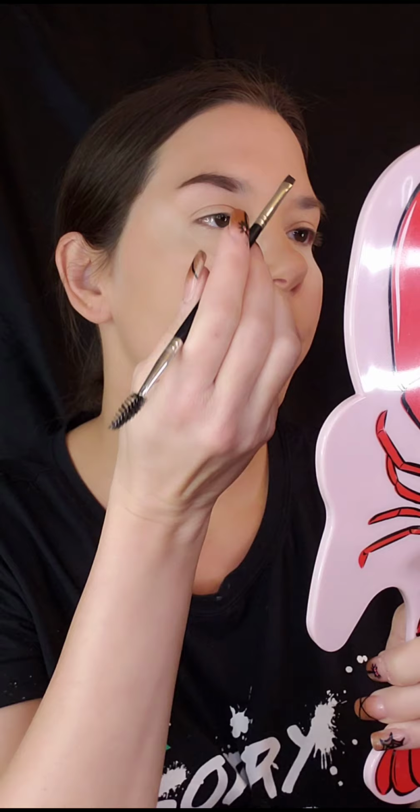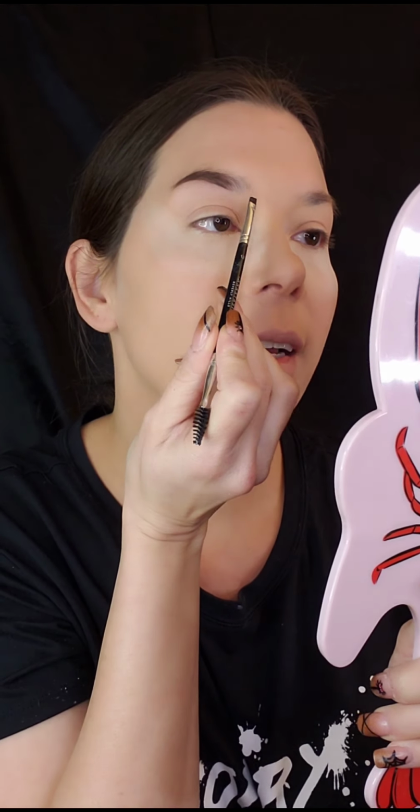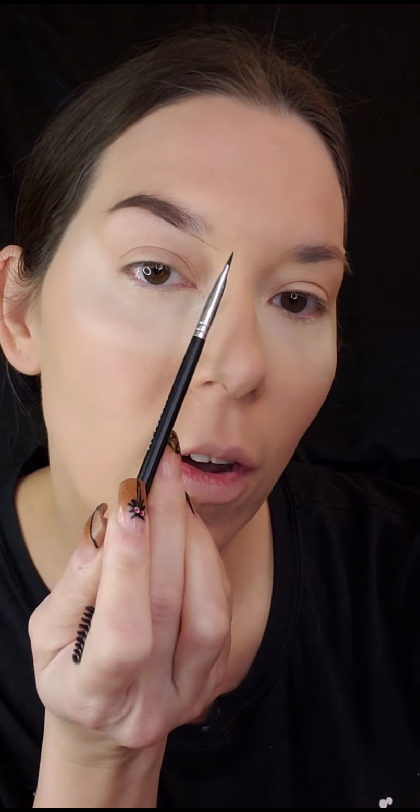Very nice. Now I'm going to go ahead and draw in the front. Some people like a guide, so if you would like a guide, go ahead and lightly touch to the front, and then you'll have a little line to guide you.